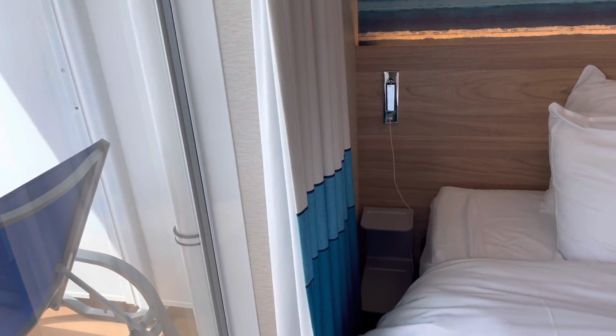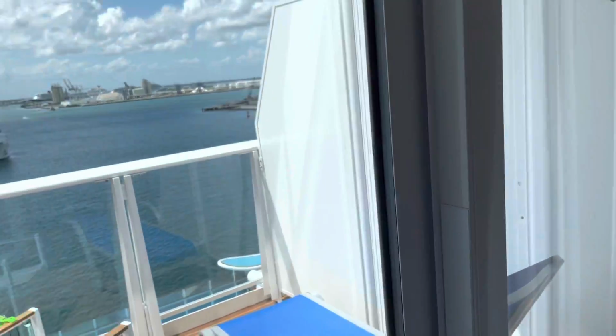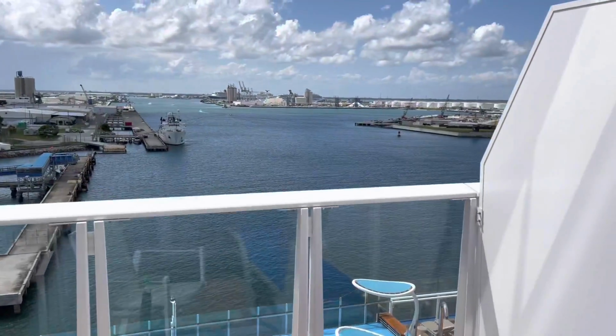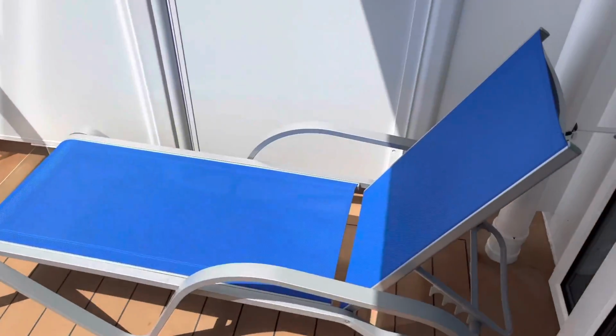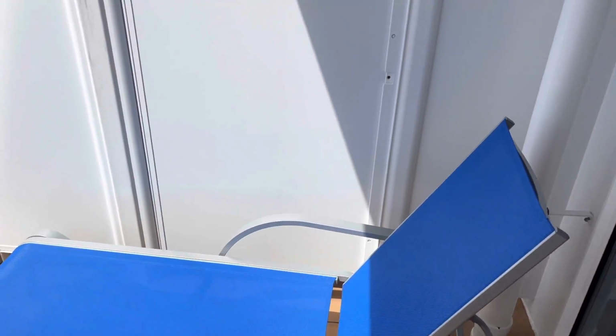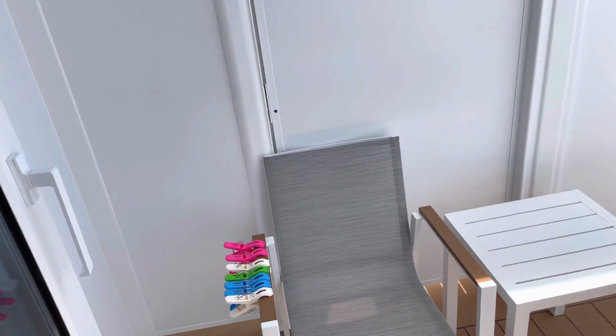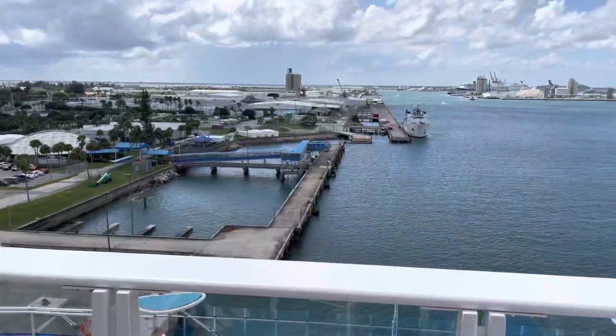We love the USB ports. And here's the view. Ours had a lay down lounge. And it's also got two chairs. We're still in Port Canaveral.